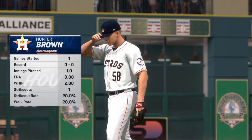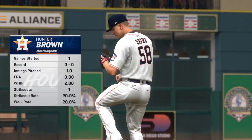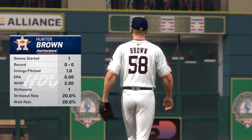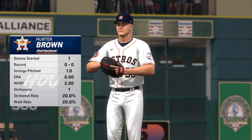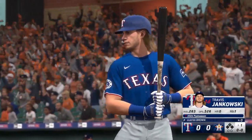All right, just about set to go. And toeing the mound for Houston in this one, Hunter Brown. What do you look for here? Well, a real rough one last time out, only lasted an inning, so he's pretty fresh, so expect him to be on his game in this one. Okay, all set to go. Now it's the right fielder, Travis Jankowski.